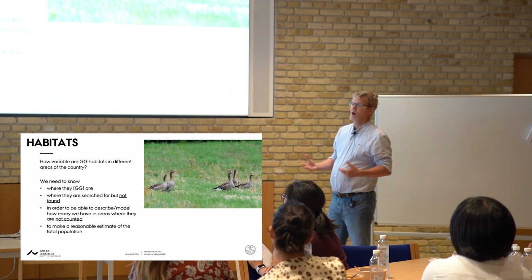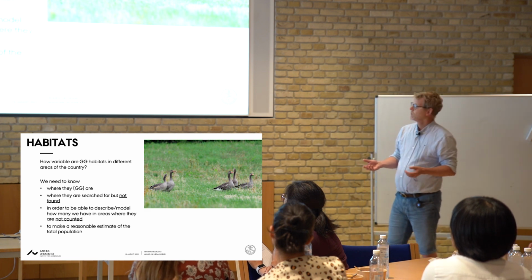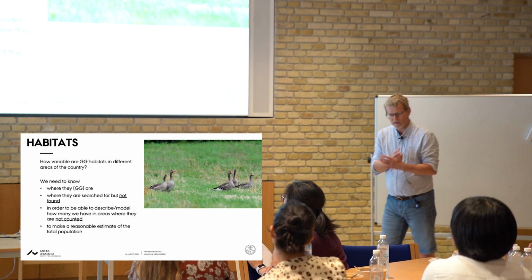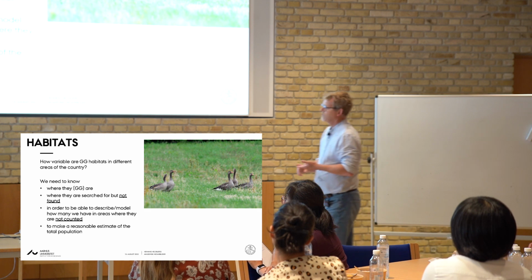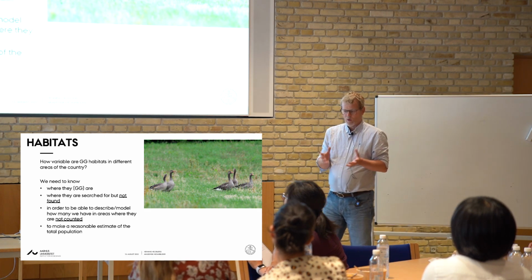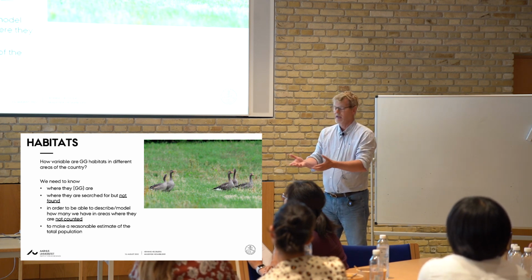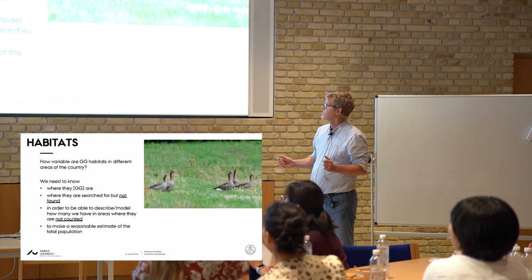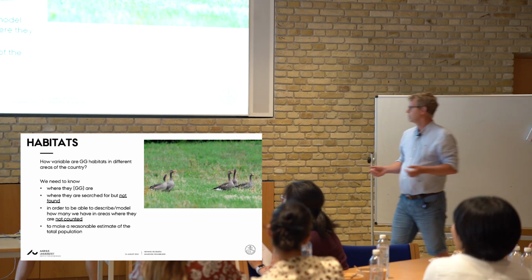So we wanted to ask people to go out and see if they could count geese. We wanted to know where they found them and where they searched for them but didn't find them. And we want to make a model where we could try to estimate how many birds are there in the areas. So the idea is to make a reasonable estimate of the total population.